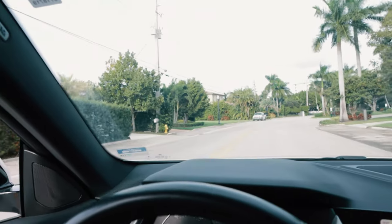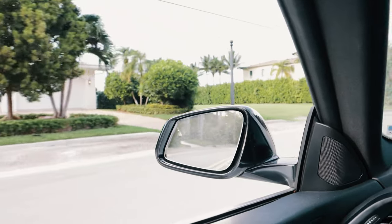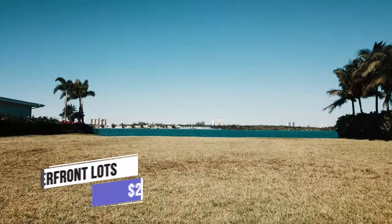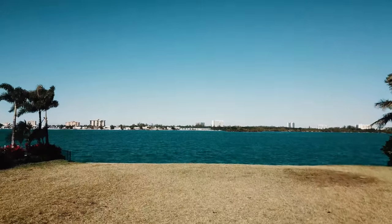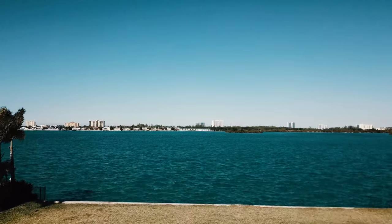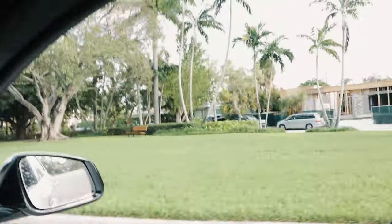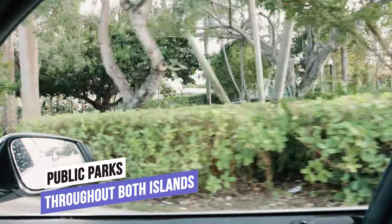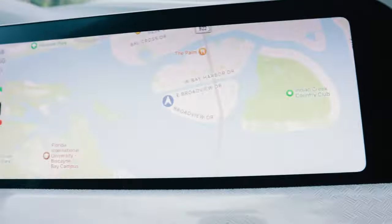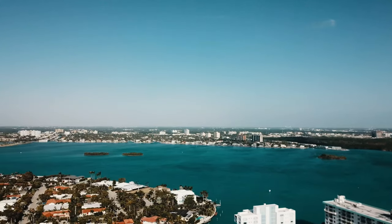We still can find, very rarely, opportunities like this one, where you have a lot that is wide open to the bay. Imagine, this lot is 20,000 square feet, so you can build a very nice house here, just like this big one on this side. And Bay Harbor also has a lot of parks, so you can bring your dogs, you can bring your family, you can just walk around. And this tip of the island, of course, is one of the most expensive because you have all this connection here.